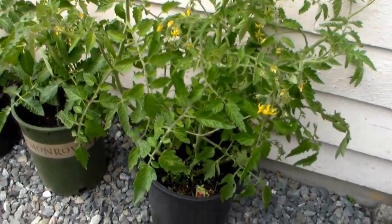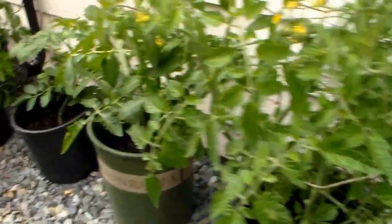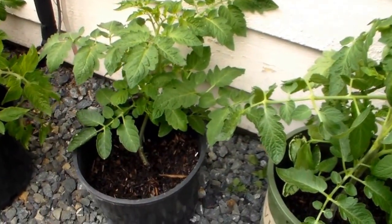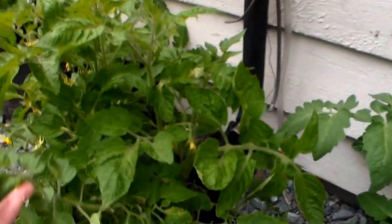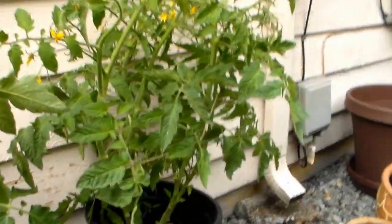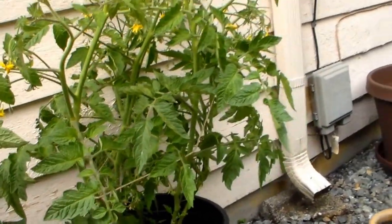Here's the tomatoes. So lots of flowers in this guy here. And these are my seedlings. So they're finally doing well. They're growing. These are cherry tomatoes. There's a couple more of the seedlings that we sowed back in, I think, February. This one is, oh gosh, a Roma tomato. And you know what, this is called Seattle's Best, which is supposed to be really good in the Great Northwest.